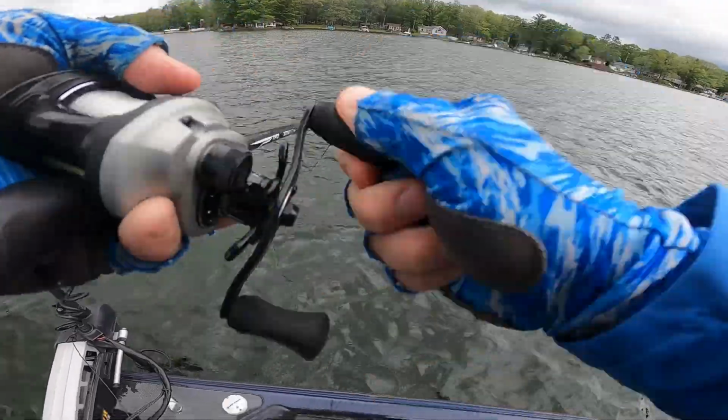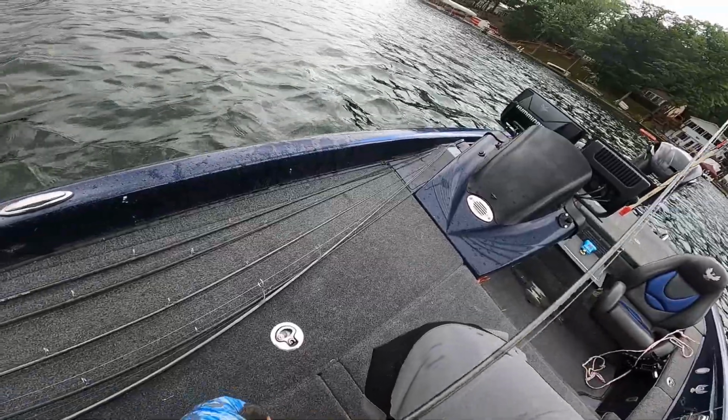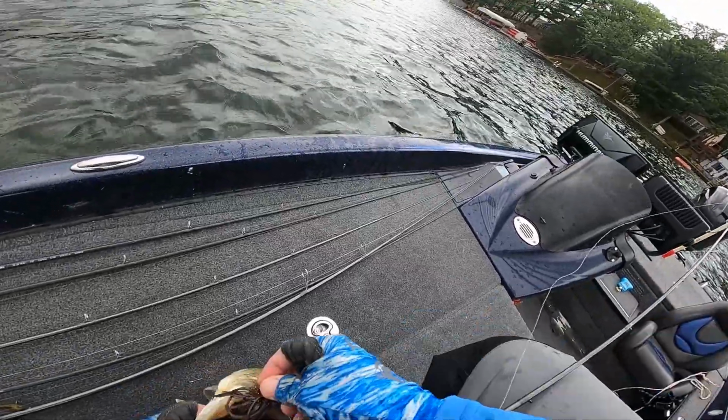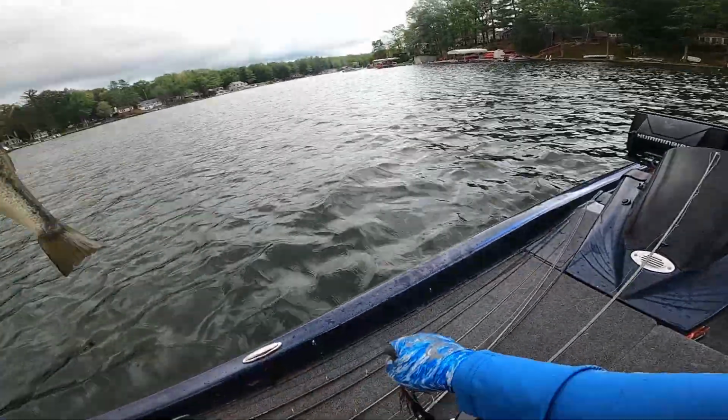So start simple. Start with a 1/2 ounce brown base color jig like this one right here, and you can have success going out to your home body of water. I don't care if you're fishing dirty water, clean water, stained water, tannic, it doesn't matter. A brown jig is going to get you bites just about anywhere that you go. So start with a simple color, which I would recommend a brown jig, and a standard size, which I would recommend a 1/2 ounce or a 3/8 ounce jig in your standard casting models.